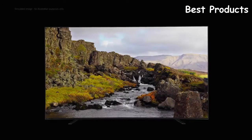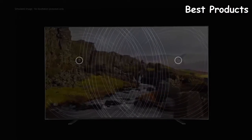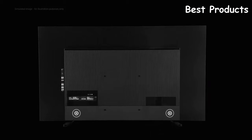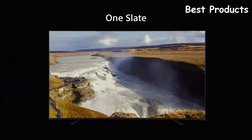Our acoustic surface audio with twin subwoofers takes care of the sound. Acoustic surface audio recreates the immersive sound from picture experience you get in the cinema. Actuators invisibly vibrate the screen, creating sound waves that come directly from the screen. Twin subwoofers provide the lower frequency bass tones to deliver rich, multi-dimensional sound. These advanced picture and sound technologies are wrapped up in Sony's signature minimalist one-slate design that keeps all your focus on what's important, the action.